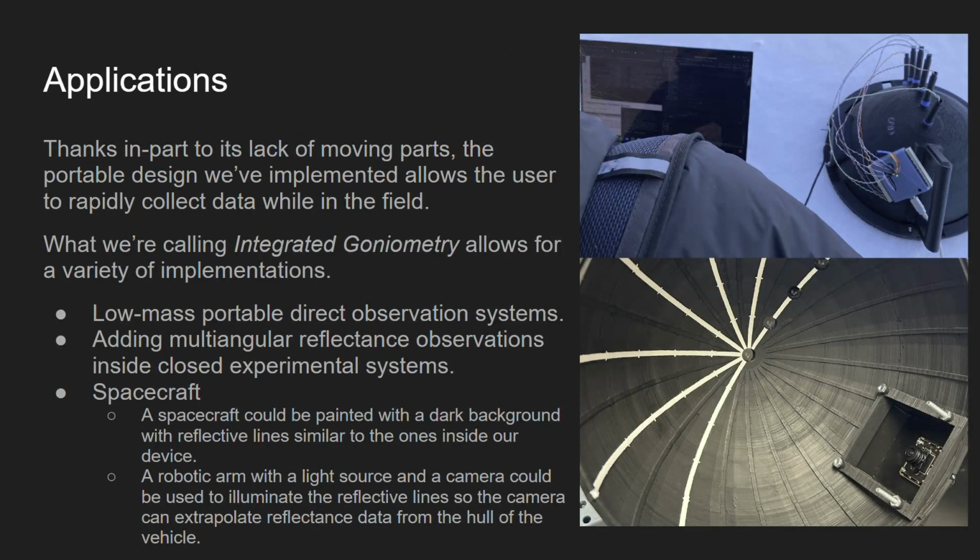What's really powerful about this is it allows our system to be very fast and gather lots of data very quickly. Because it's designed this way, it can be very lightweight and portable. So we can take it into the field with a computer running the code and just gather our data right there in the field.